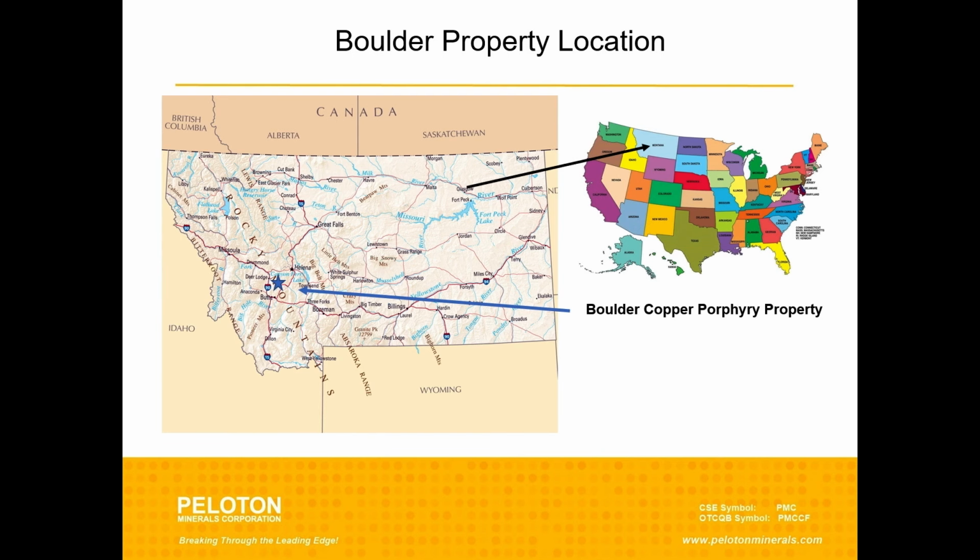Just for reference on the location, Montana is just south of Alberta, and the property is about 16 miles from Butte, Montana, right on the Rocky Mountains, or the foothills of the Rocky Mountains.